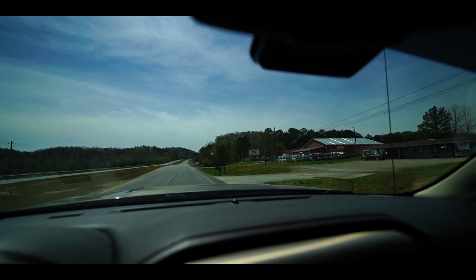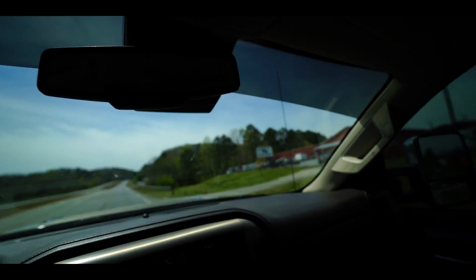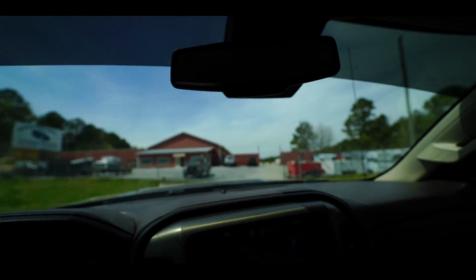Damn, look at this place. That is a bunch of truck beds. I think this guy knows what he's doing. He's got a bunch of damn truck beds.